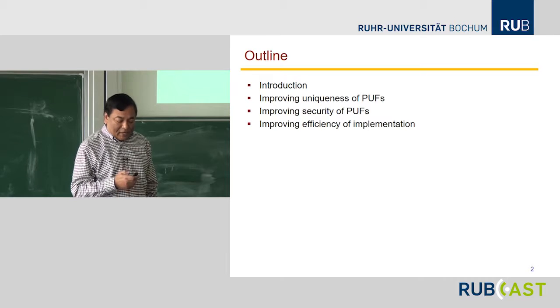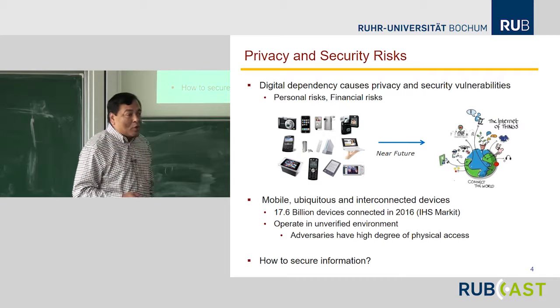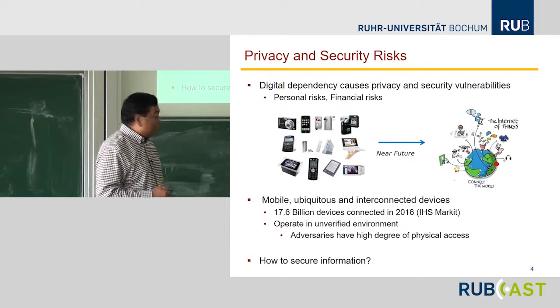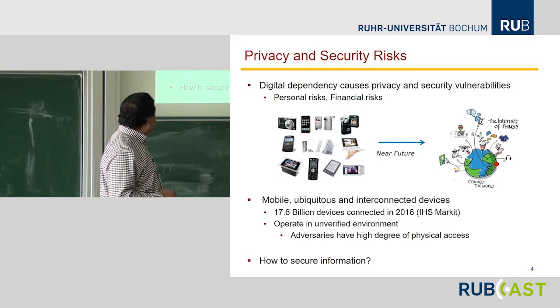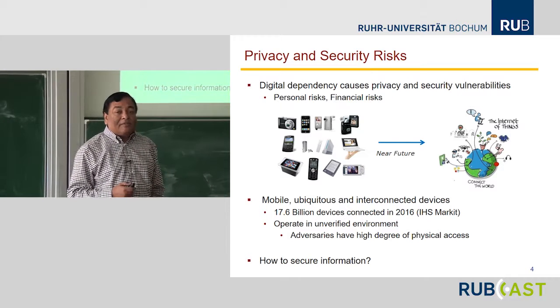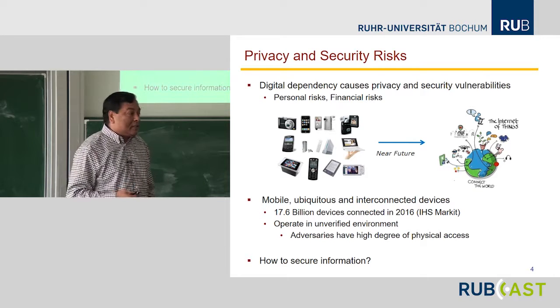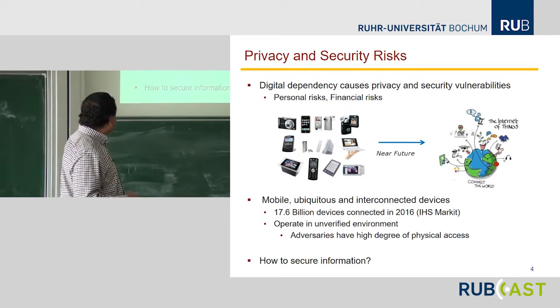So let me start with the introduction. As I said, the introduction is going to be fairly broad and general. You probably already know this. You've seen slides like that from Christoph many times, that we have a large number of digital devices that surround us, not only in our personal lives, but also in industrial sectors, which today we call industrial Internet of Things. Then we have personal Internet of Things. Then we have medical Internet of Things. So there are many different domains where there's a proliferation of these devices.